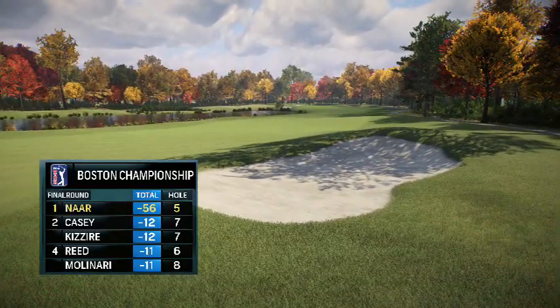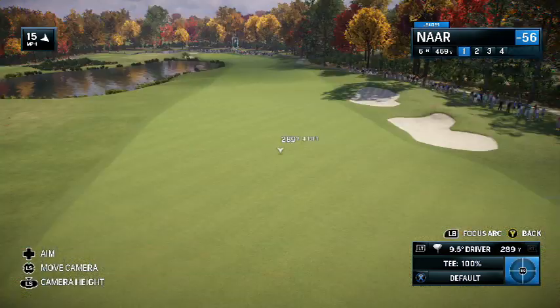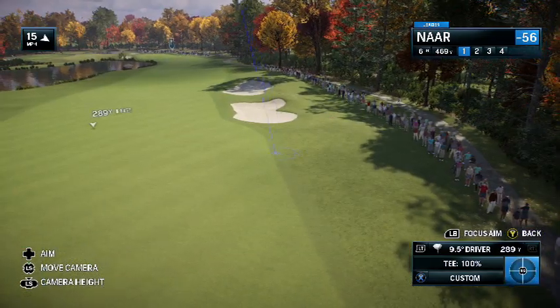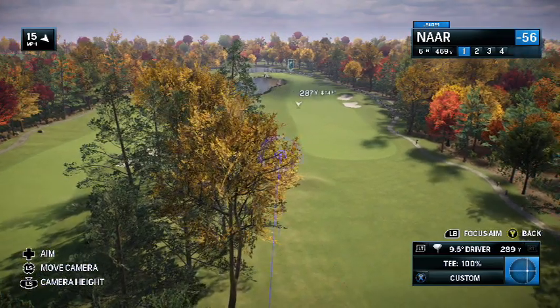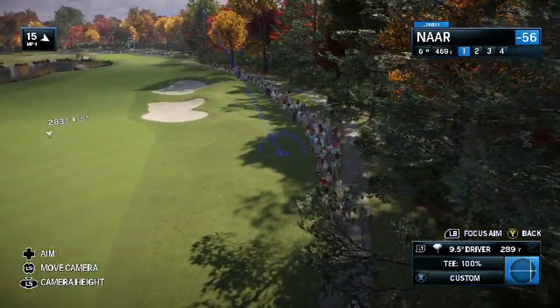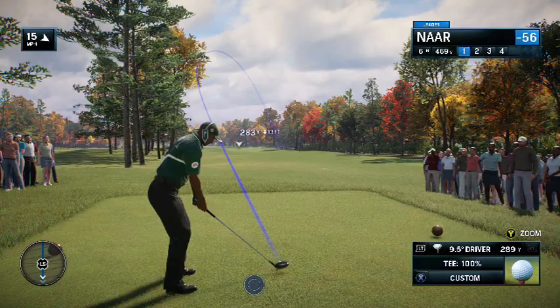This is one of the most challenging holes on the golf course, Frank. 465 yard par 4 sixth. Yeah, just hit your tee shot in between those two trees. You don't have to be too aggressive. You really do have to hit this ball on the fairway because that green is tucked very close to the water.